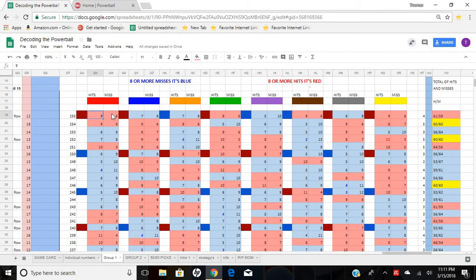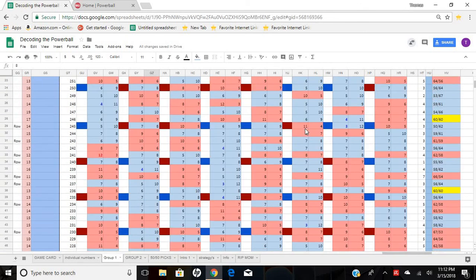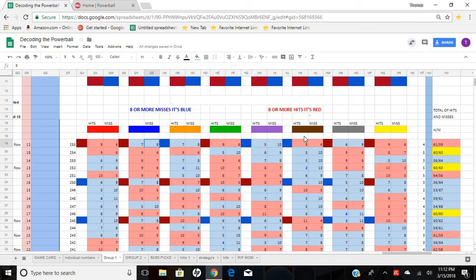Okay, so why this is red and this is blue is because the 8 is the magic number here. So if there's 8 or more hits, I color this red for hot. If there's 8 or more misses, I color it blue for cold. Okay, so that helps me make a decision on what's going to be hot and cold as a group. Okay, so for this drawing here, as I look back through on this brown section, I just see a lot of misses to it, so I think that this is going to be another red area right here. Okay, so I want at least 8 hits in this brown area to make this red right here.